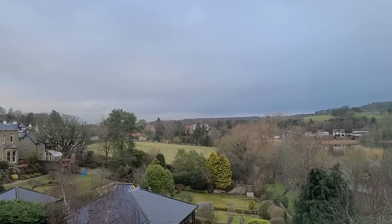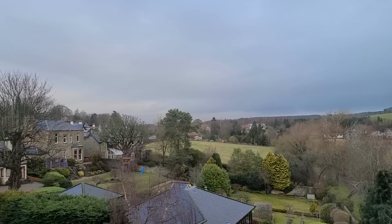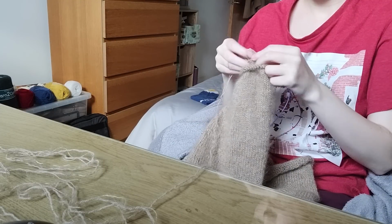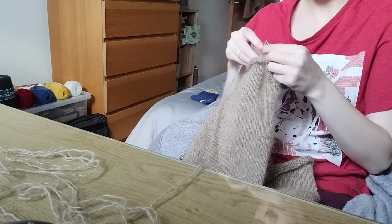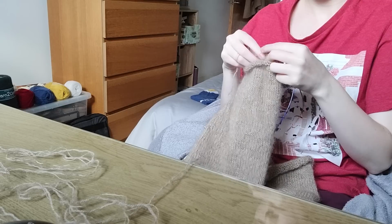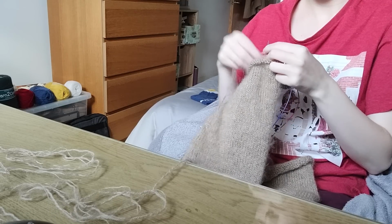Because I wake up early and get up early, I'm able to do some knitting in the morning before work. So this is what you can see me do right there. I'm in my pajamas and I decided to work a little bit on that project.